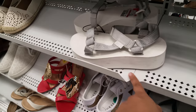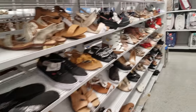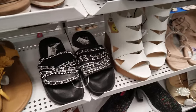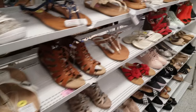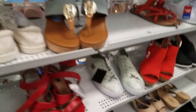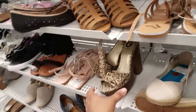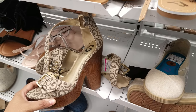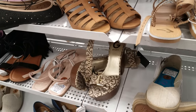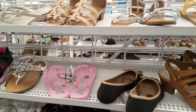Look at this sandal. Oh, these are all dirty here. Those are dirty. Okay, let's go down the other aisle here. Oh, look at those. Let's see. More Tommy. Here's a lime green Guess, $25. I see a Guess with the Guess print on it. This is $18. $18. Again, Converse.